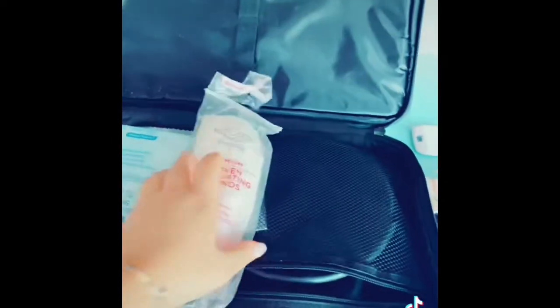And when you open up the first flap, there's 2. This is just my kind of disposable.